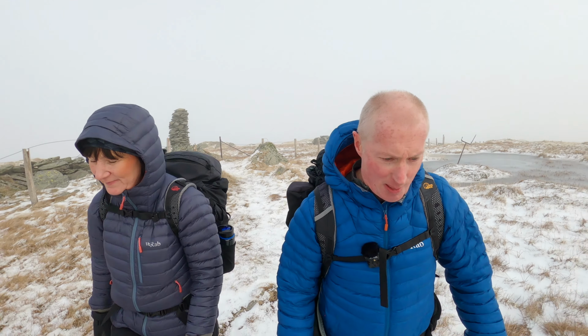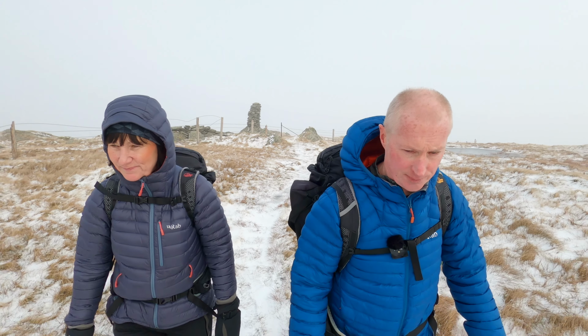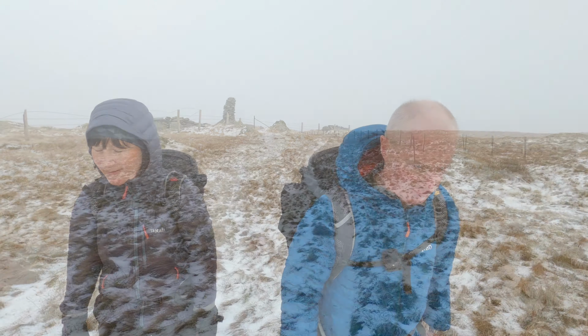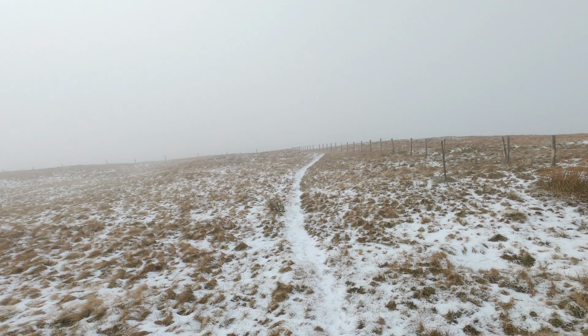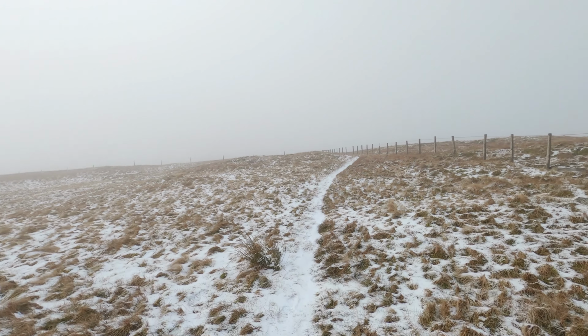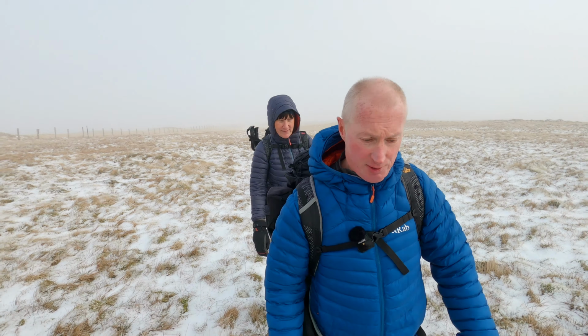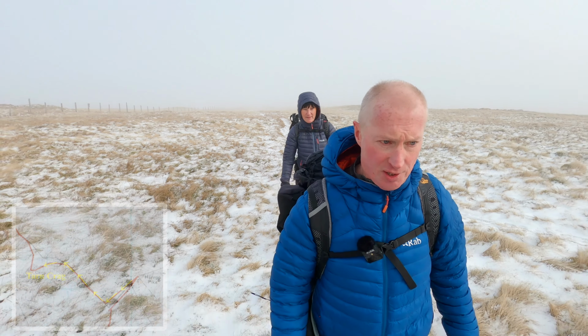So we're leaving Harrop Pike, just too cool to hang around. We're going to head over to Tarn Crag now. So there's been quite a change in the weather from when we started the walk. Can't see much at all now. So we've retraced our steps away from Harrop Pike back towards Grey Crag. But then we head off to the right towards Tarn Crag.